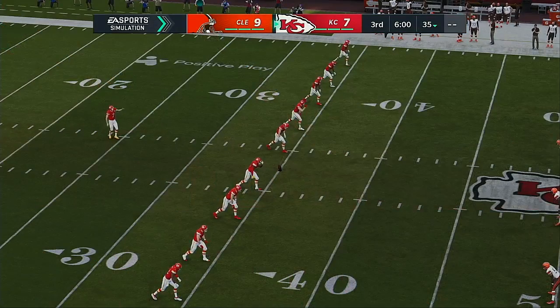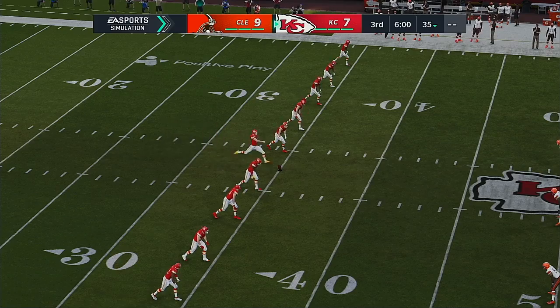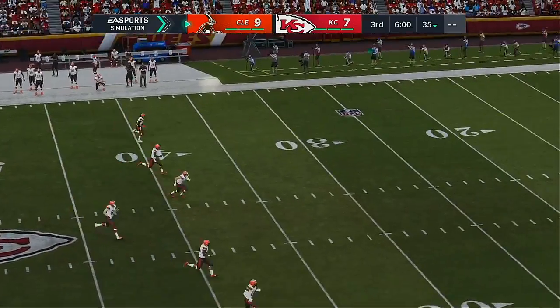As we'll send you down to Orlando, we check in with Jonathan Coachman for our EA Sports Halftime Report.